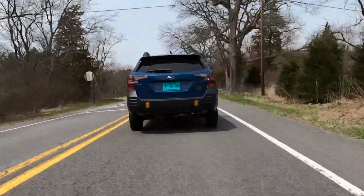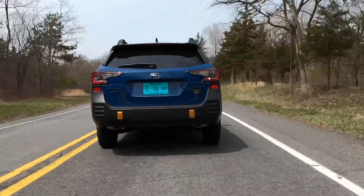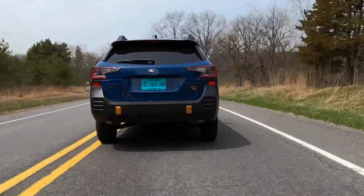And probably no surprise at all to most of you that the power then goes to all 4 wheels. This is, of course, an all-wheel drive vehicle because A, it's a Subaru, and most Subarus are, but B, it's called Wilderness on top of that, so of course it is, right? But nothing is truly for free, and you are paying for all this equipment in terms of fuel economy.